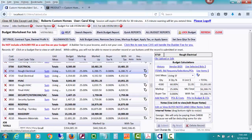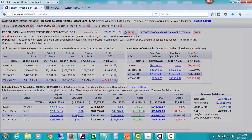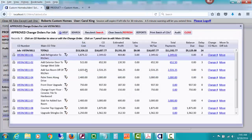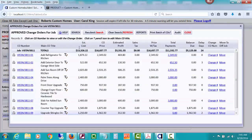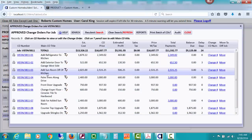Let me get back to the owner review real quick, and I'll try to see how much I can speed this up. But notice how you can drill down for this job on the change orders issued. You can see how you estimated a cost for the various change orders, how you established a price on the screen where you enter it. You might have 3 or 4 lines, like a sunroom. You might have framing labor or some slab cost or various things. You might make 2 or 3 lines for that, but you're using cost codes.